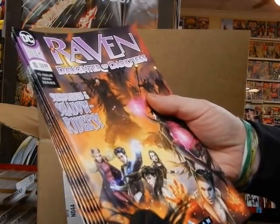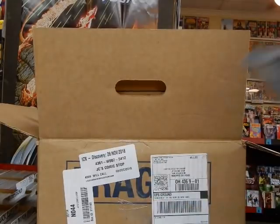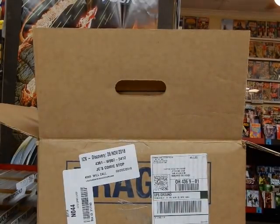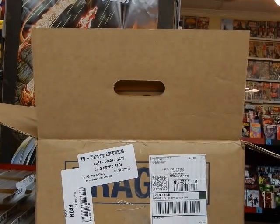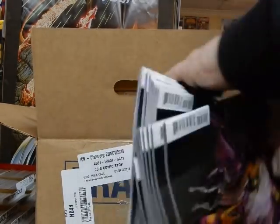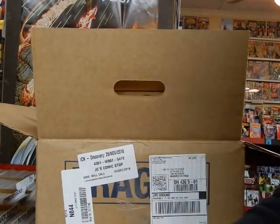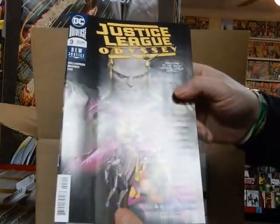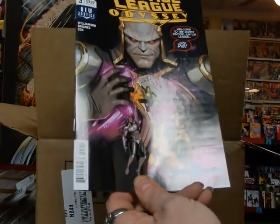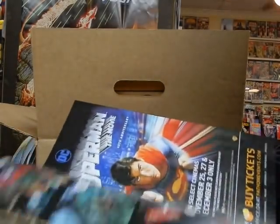Here's issue 10 of Raven. This is a 12-issue series from DC. This has been a very well-received series. Hasn't sold very well, but the people that pick it up enjoy it immensely. We've got Justice League Odyssey number 3. This is something DC's been doing for a while now, having the word balloons on the covers. I really enjoyed the word balloons on the covers. It's very good. Helps it set off the books.